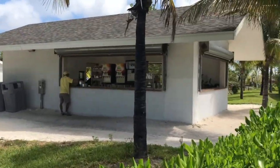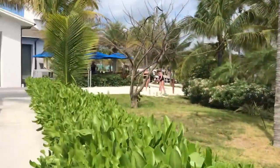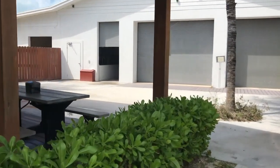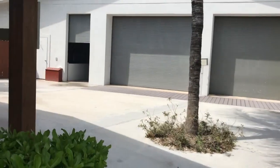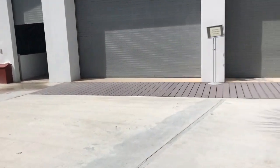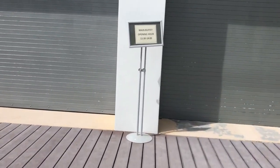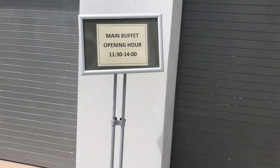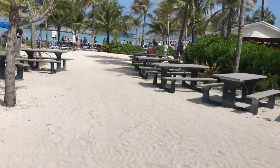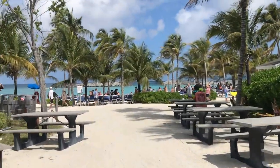So here, if you're not doing the unlimited beverage package, which we have on every other cruise, but this one we opted not to, it's nice on the private island to be able to get some beverages. These are the times. And I believe it is just about 11 or maybe a little after right now. So it looks like we have a little bit more time until 5.